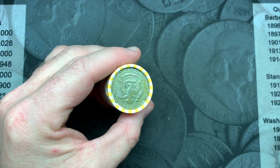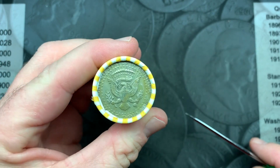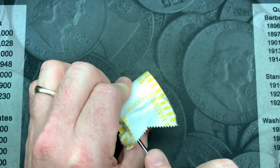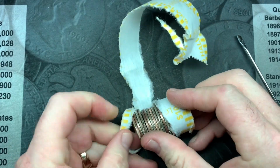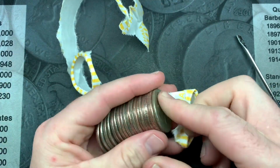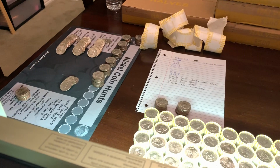So this is the other roll that I thought might be either silver or just maybe some dirt and some green gook or whatever on there. But the last one I thought wasn't, so you know what? Hopefully we are pleasantly surprised again. So we're gonna crack into this. I think it's on this side, and nope, I'm pretty sure that is not. That is clad 1972. This is crazy.